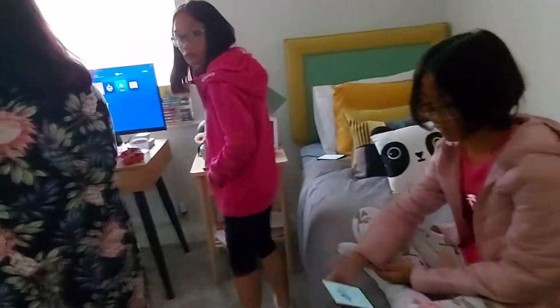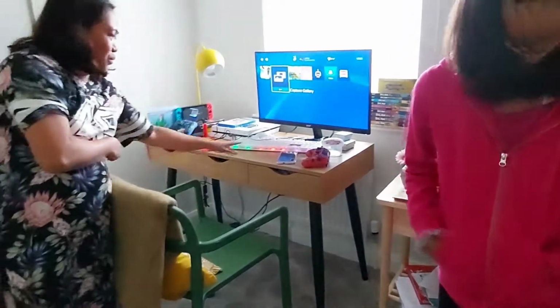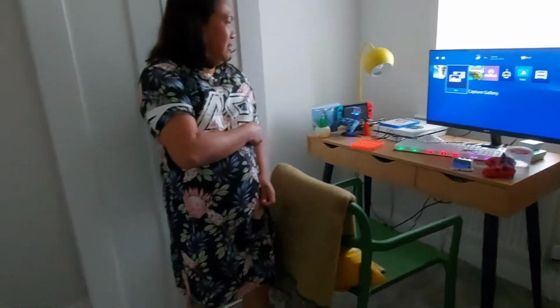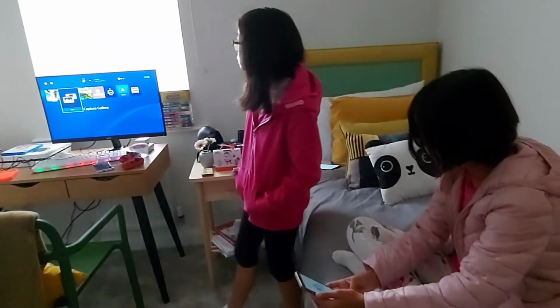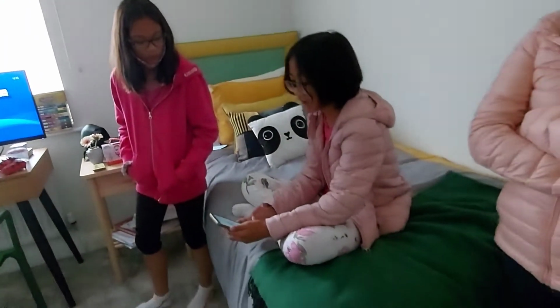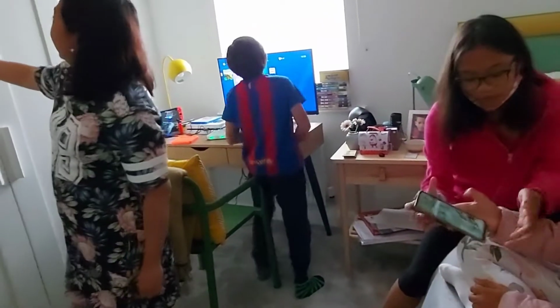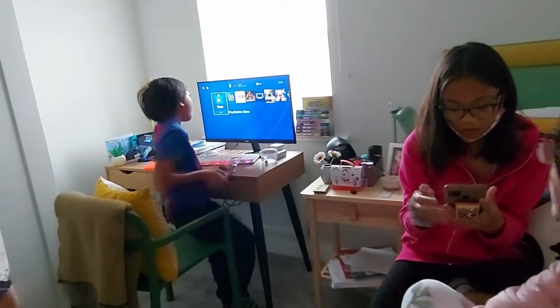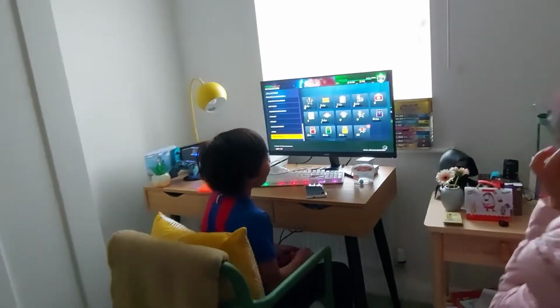Wow, let us see Kevin's room. Wow, pati yung table, kasama na rin. So Kevin is here. May toilet na rin si Kevin dito. Why Kevin, you have girlfriend na? No. You can have one now because you got a nice house now.